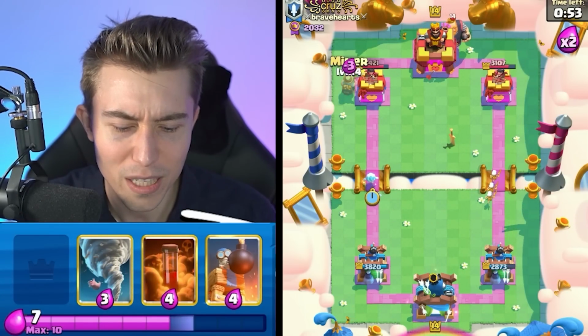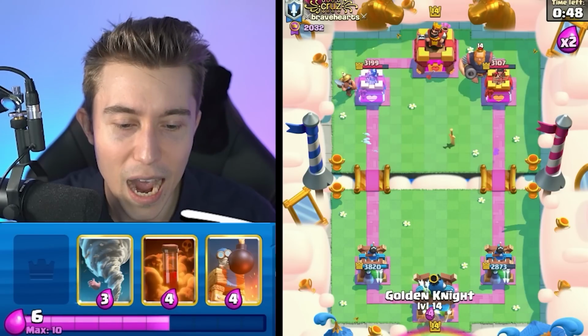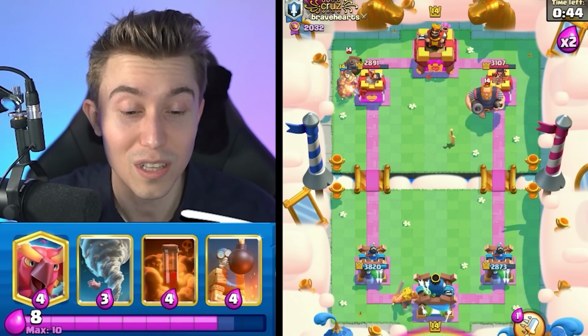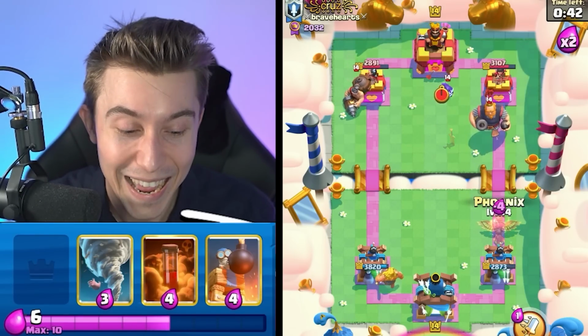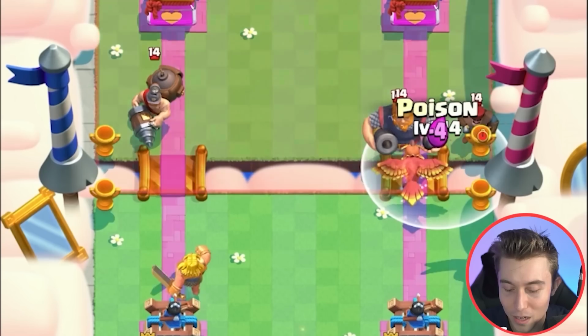Actually, it didn't. The Fisherman hit my tower. I didn't expect the Fisherman to hit that. I thought they would hit the Skeletons. Usually when it jumps onto the tower, it's going to hit the thing that's closest by instead of hitting the tower. But in that specific situation, the Fisherman was smarter. He knew what he wanted to hit. So we're going to go in for the Phoenix here. He's probably going to go and drop the ability and go other side.